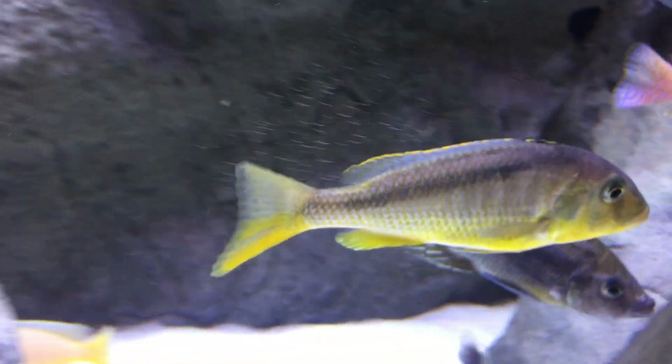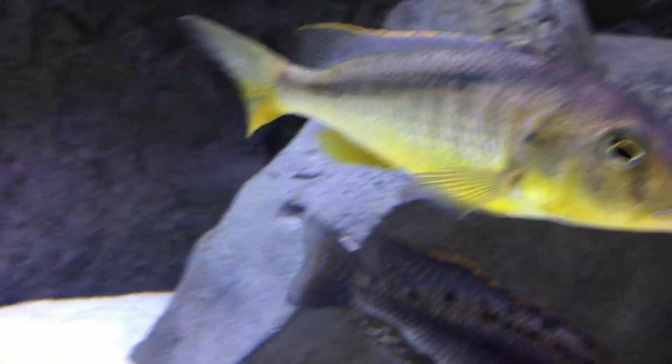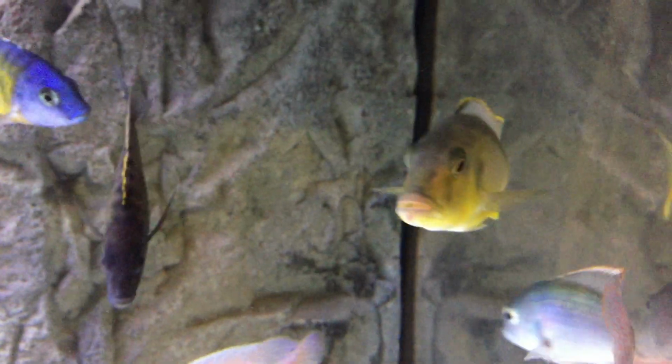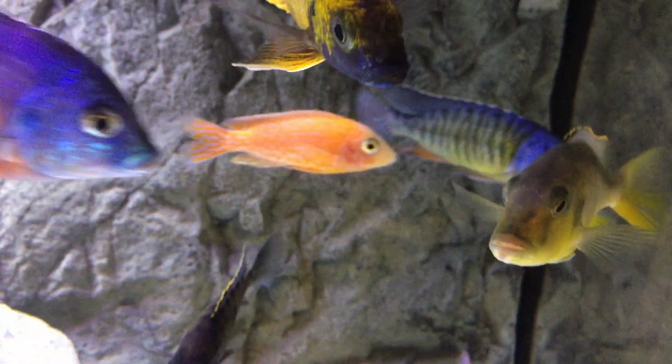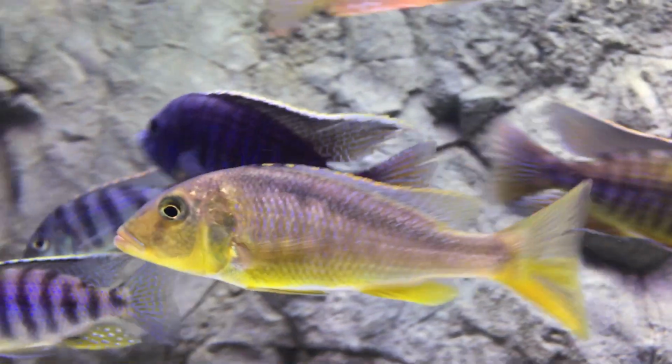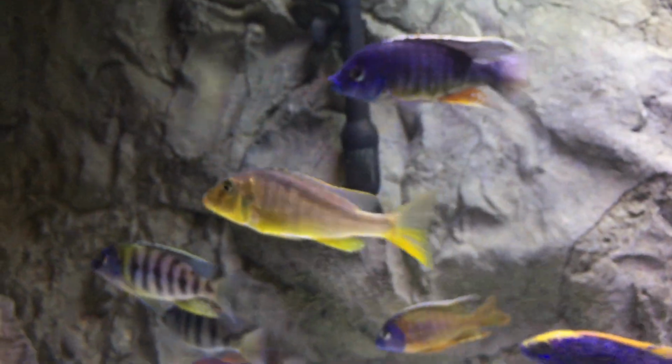I'm pretty sure this is not a male anymore, even though it has the false egg spots. I've been seeing the egg spots on the Buccochromis with DZI yellow. But this guy's the biggest one in the tank, I think, or this girl. And it's pretty much stayed this color. I don't think it's going to be a male. I haven't vented it, but I'm having my doubts.